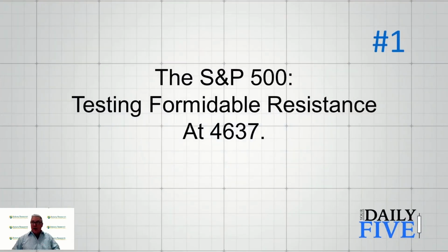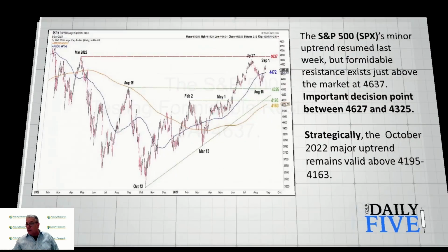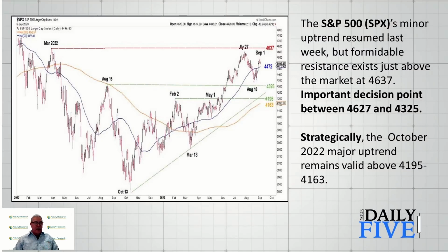Number one, the S&P 500 testing formidable resistance at 46.37. So here we have the S&P 500 daily from 2022 on, and the most important part of the chart is this little window right here, bordered by 46.37 up above the market. That's the March 2022 peak that we tested and held back at the end of July. And then 43.25 is that level that I told you we pointed out here last month. Pretty formidable support from the August 16th high of last year.